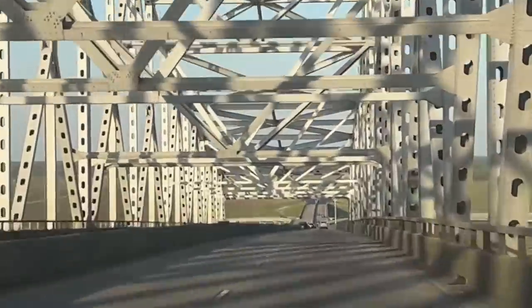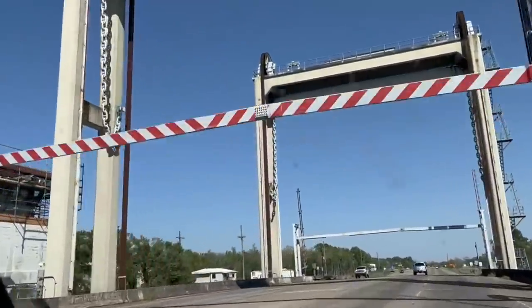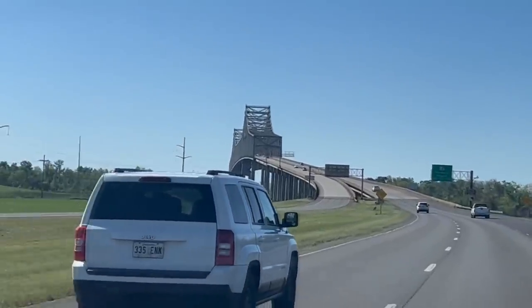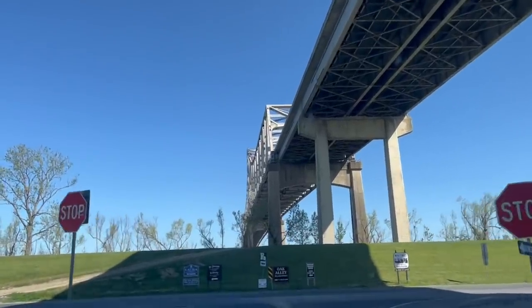Now we're gonna go down. What is a steep bridge? That's cool. Crossing the Mississippi again. We'll come underneath that one. I just love bridges. Did I say that already? I think I said that already.